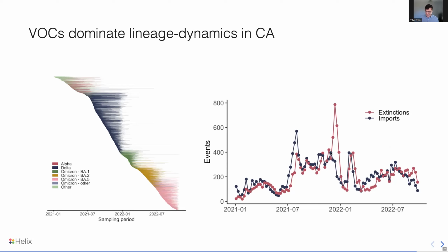But what's interesting is that even as the rate of import goes down, the rate of export or extinctions skyrockets, and that's because we had all of these Delta chains that have now gone extinct because Omicron's outcompeting them. And then as we move into the summer of 2022, you can see we get this rebound, where we have again this constant turnover of sort of well mixing between California and other states.